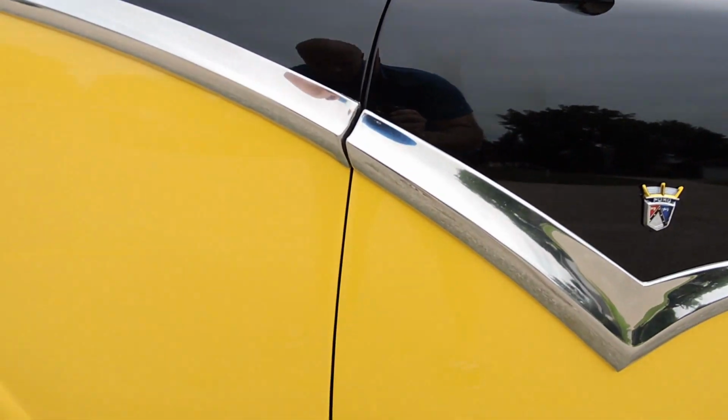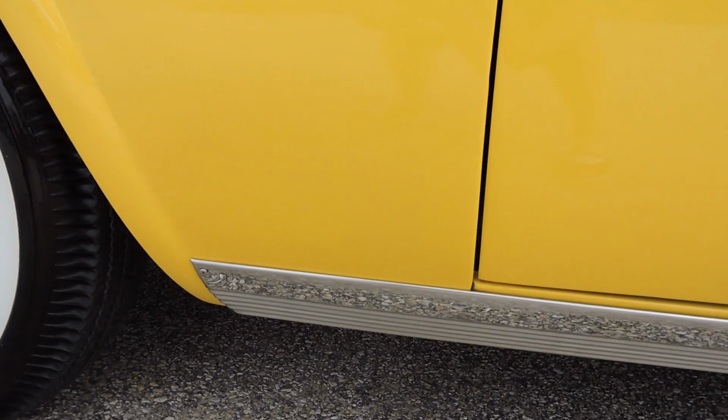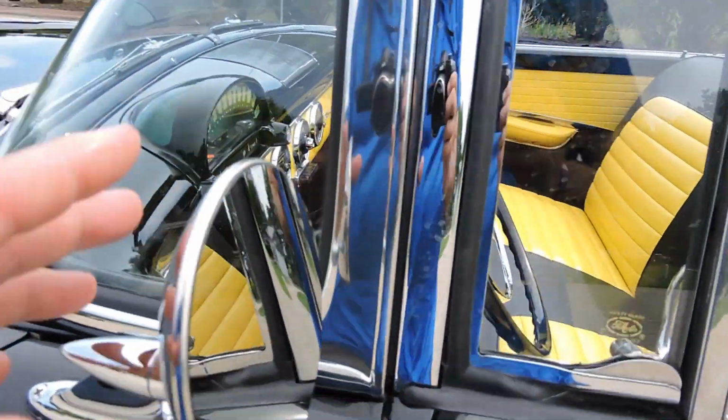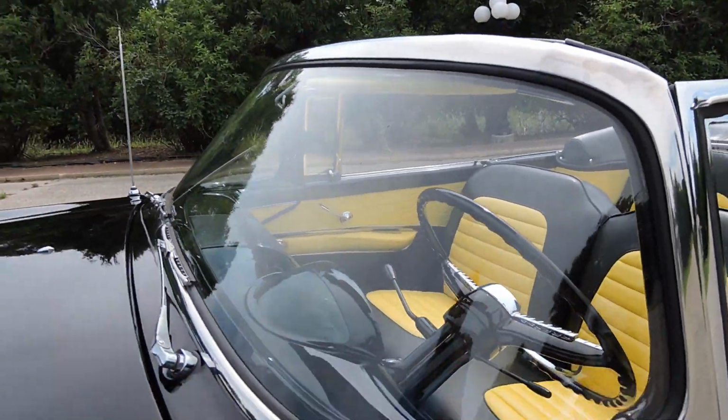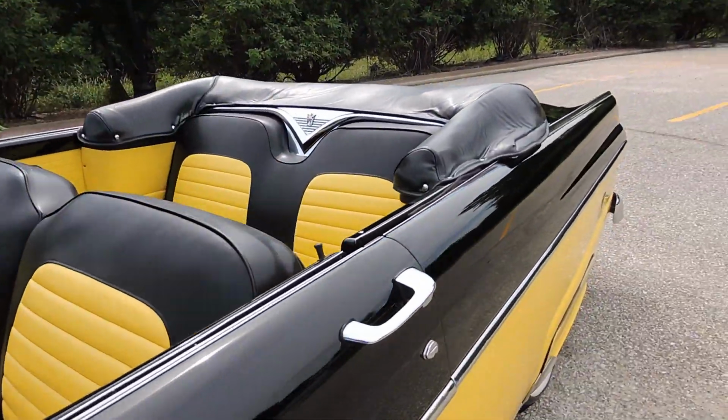Front gap looks nice. No bubbles or blisters in the lower fender. Corner of the door looks great. If you look right here on the very edge, you can see just a little touch up right there. Mirror was re-chromed. Chrome above the windshield, wipers, all that looks excellent.